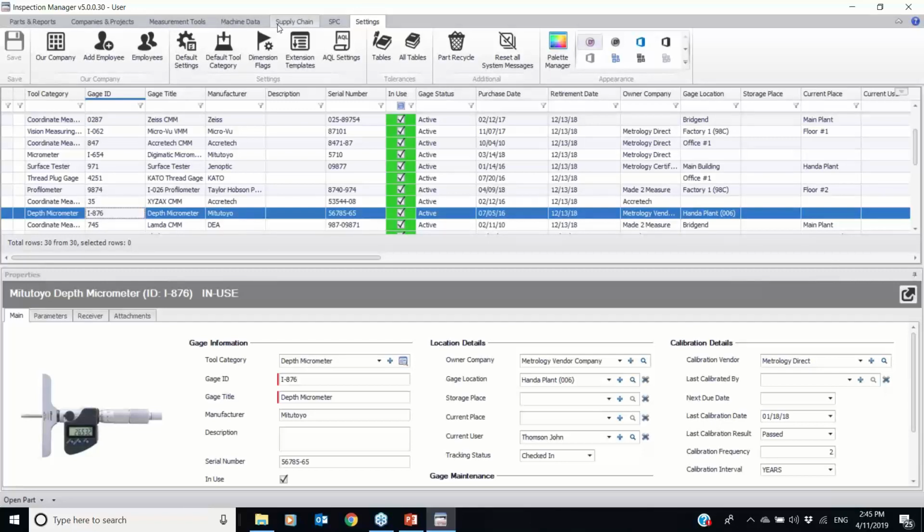Yep, and we have another question for you. I think we have just about time for one more here. Is the software cloud-based, or is it installed locally on premise? Good question. The software is installed on premise.